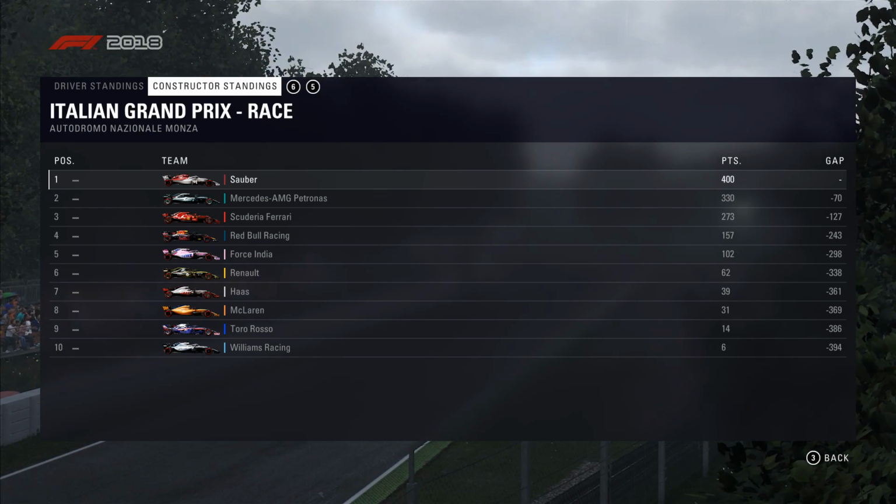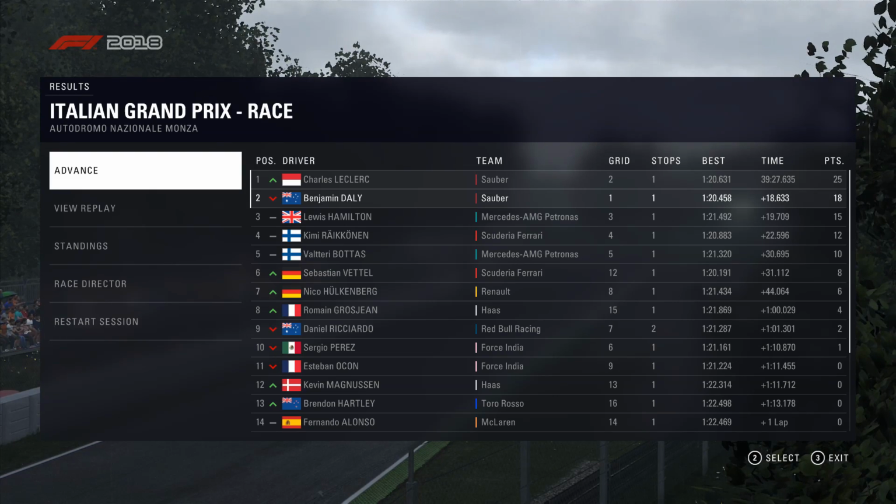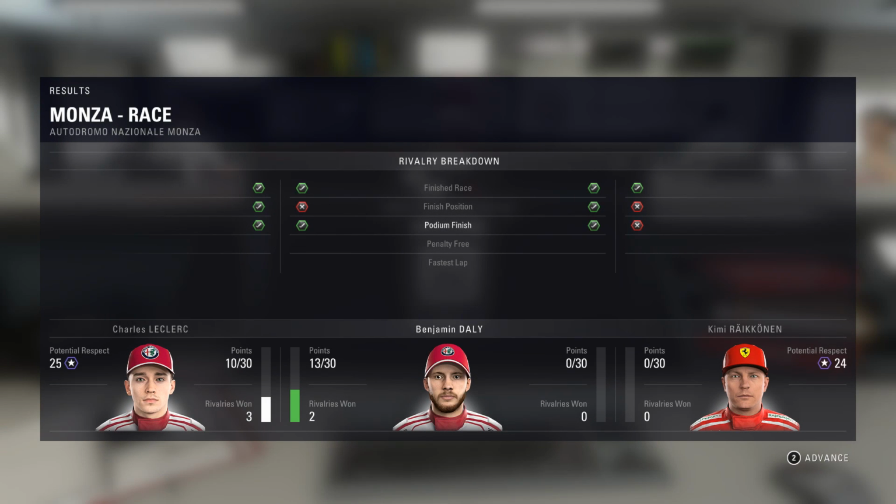So pretty outrageous race. 1-2 for Sauber. There's Tifosi. I'm not too sure how they'll feel about that, but I think they'll be somewhat happy that the little brother team, or should I say maybe the new big brother team, won the Italian Grand Prix.